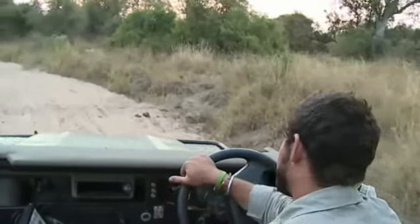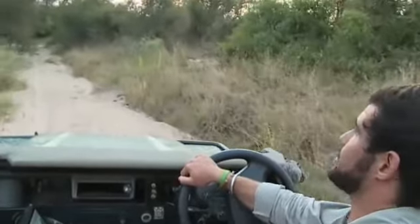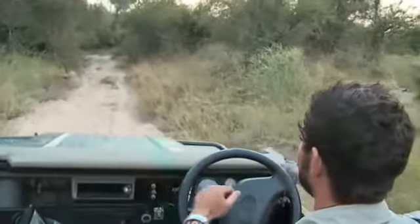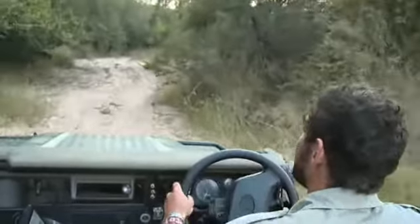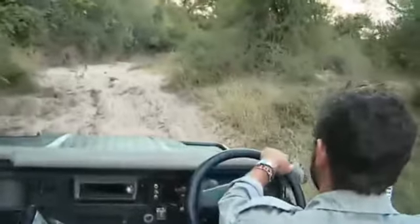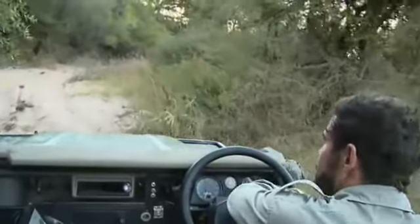Now, just because there's lion in that area quite close by to us, it doesn't mean that there's not going to be a leopard or elephant or anything else wandering around here. So that is what we are hoping for. We will keep close to the lion so that if they do show any signs of movement, we can hurry on back to enjoy that.